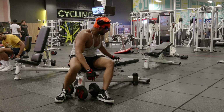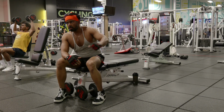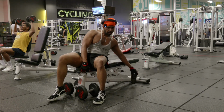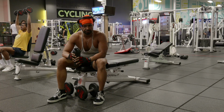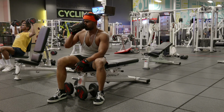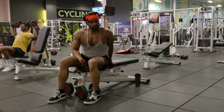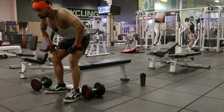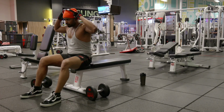You know, the problem with this bench is it's too wide here, so I cannot get maximum stretch. The farther I go, the more I get blocked by this width. I need some thinner bench where this width is not that big, because these are like sofa, very comfortable benches. There shouldn't be these comfortable benches in the gym. We're working out, we're not sleeping here. So let me go find that bench. So I got whatever I could get in this gym. Let me try if my form improves.